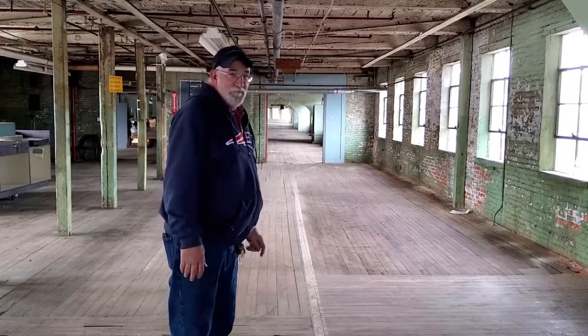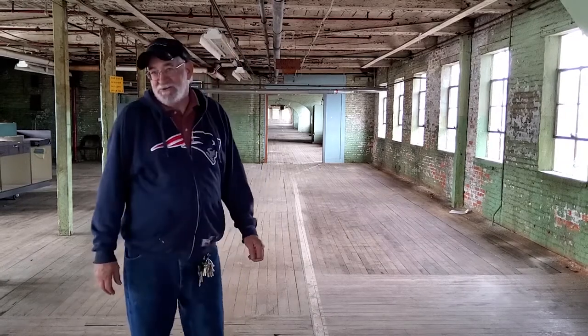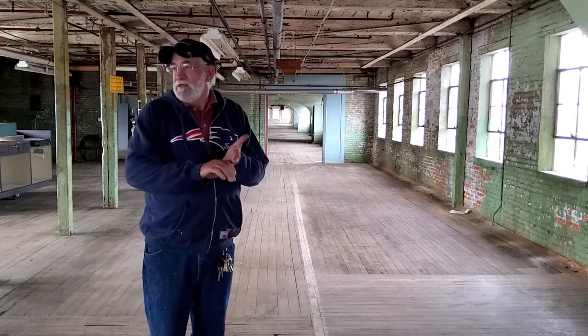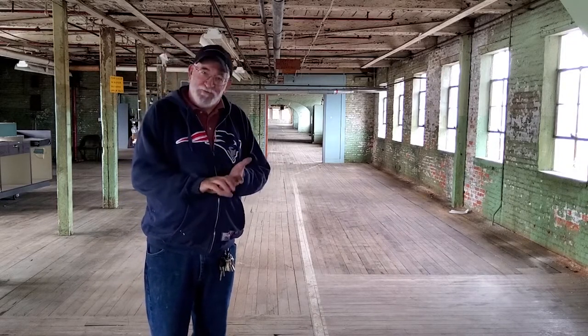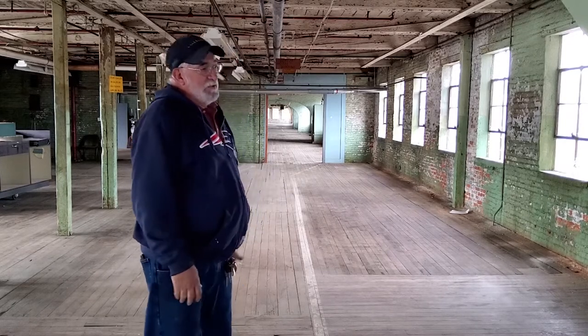We're on the third floor of building 14. There used to be a bunch of different kinds of operations going on here. There was chasing for hollowware, there was assembly, grease buffing, inspection, a lot of different stuff going on.